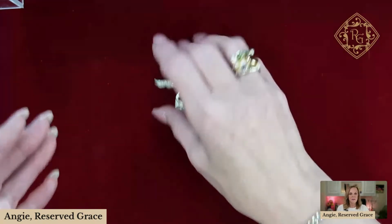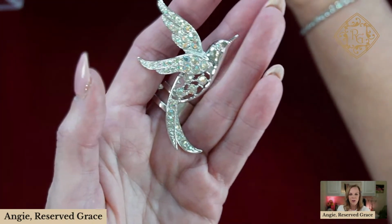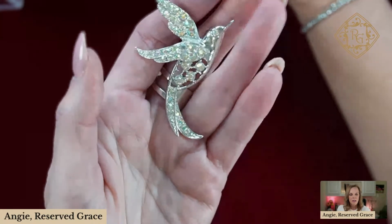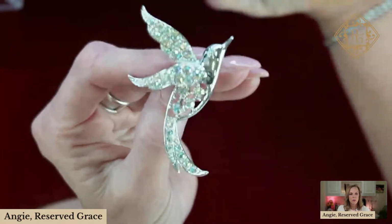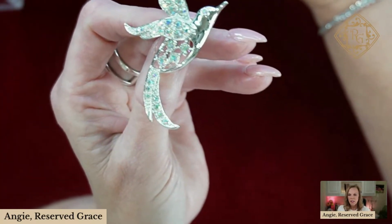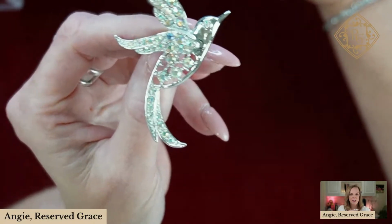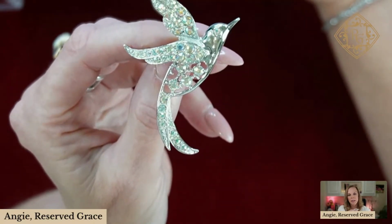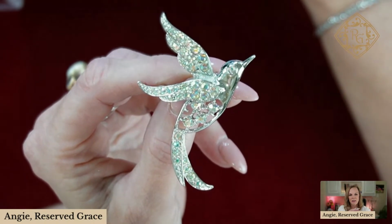Okay, and let me tell you about this one. It's 2 Sarah Coventrys in one show. Unusual for me. Vintage Sarah Coventry, Bird of Paradise, Rhinestone brooch. Okay, these are the write-ups. Step into a world of timeless elegance with our vintage Sarah Coventry, Bird of Paradise, Rhinestone brooch. Make sure I'm centered here. Okay.